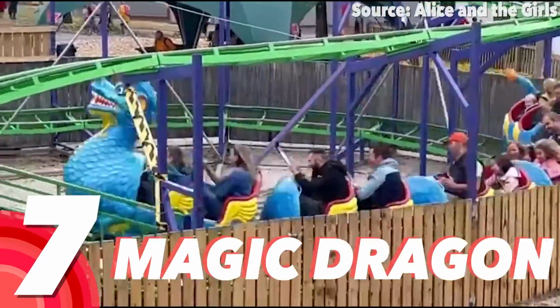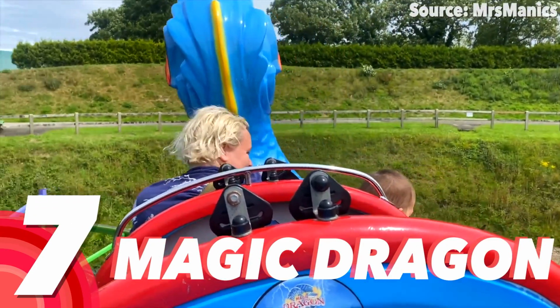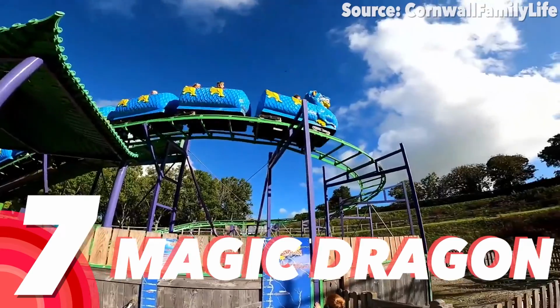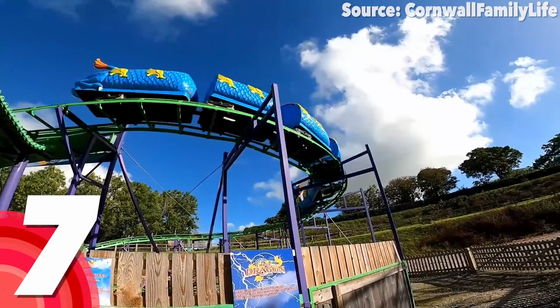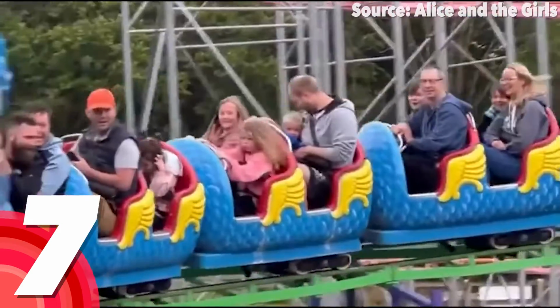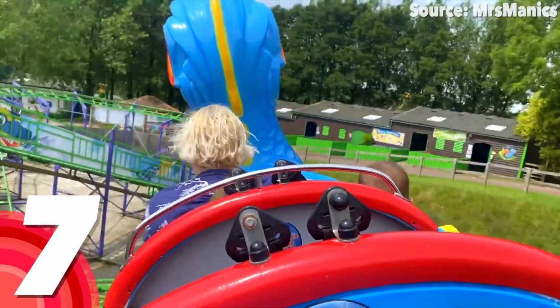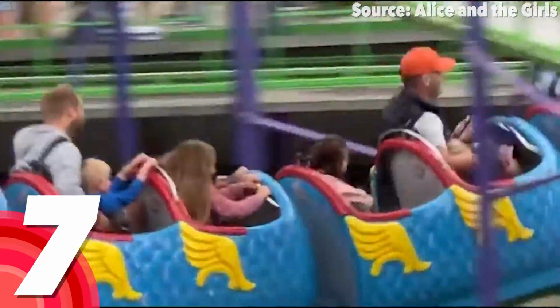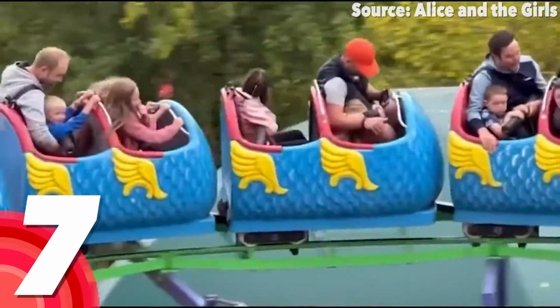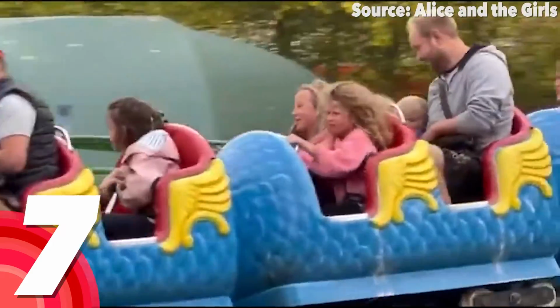Number 7, Magic Dragon. You wouldn't believe it, but Camel Creek Family Park has not just got one dragon roller coaster, but 2. And whilst it is totally awesome, instead of dragging on and on about its new 2021 Wild Mouse, I'm going to give you a fun fact: the Magic Dragon has been encountered in 2 other amusement parks, including Drayton Manor as the Super Dragon and Funland Amusement Park in Hampshire as the creatively named Funlandosaurus, before then finally making its home here in Camel Creek.